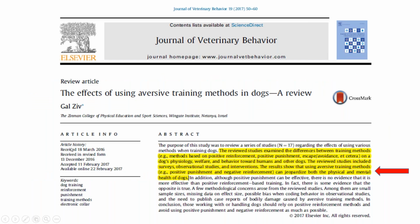This was followed up by a review of all of the training studies by Gal Ziv, who found out that it didn't matter what study you looked at, people who used positive reinforcement had better outcomes than people who used positive punishment and negative reinforcement, period. The dogs did better. They were less at risk for relinquishment. They were less at risk for aggression. We don't know why anybody's still using these methods.